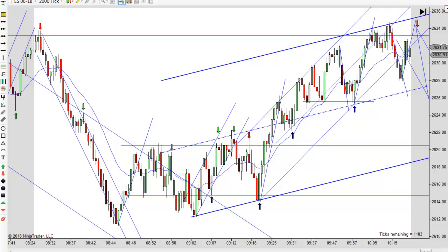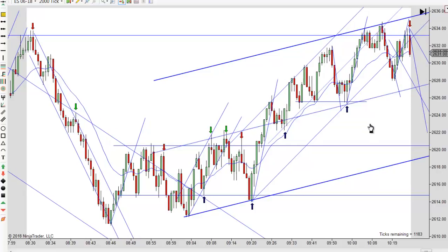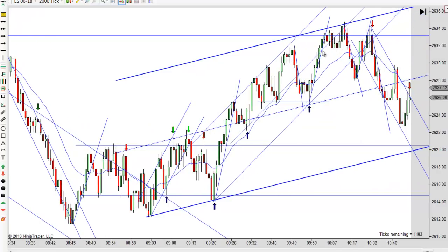There's probably a hidden second entry there. There was no probably to it. There is a hidden second entry there. So you might go long on that one. There's a little bit of congestion there, but you're making a lower low. You're just making equal highs here. So if it does break above that, there's a good chance it may jump on up real quick. And of course it does take off.